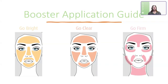And then just make sure that, for example, on the Go Clear, I myself notice that if I get it too close to my lips, then I get a lot of tingling in my lips, or if I get it too close up under my eyes, there may be just a little bit of irritation. So for sure on the Go Clear, don't use it too close to your eye area or right around your lips, upper lip area. But definitely these boosters are designed where you can incorporate 1, 2, or 3 of them into your regimen.